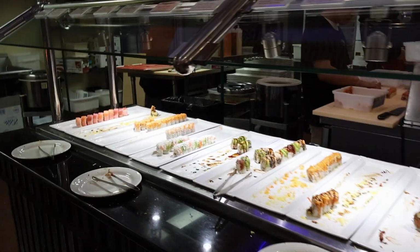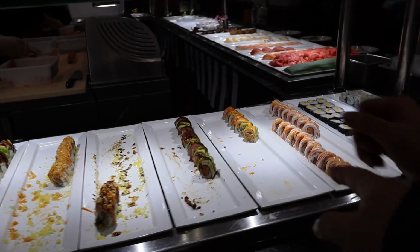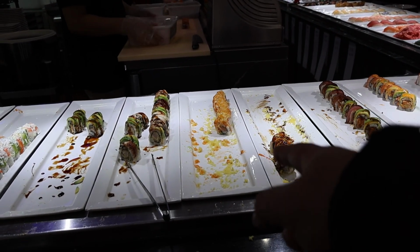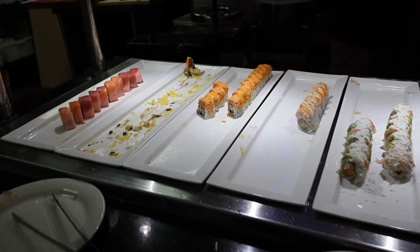The sushi's not too bad. Let me try another variety, because I tried this one before. I think it was this one. I think this was good, with the crispy bits on it. Oh, no. I tried this. Wait, I think this is what I got. Crazy salmon. Oh wait, they're labeled the same, but they look different. So I don't know. Alright, let me try this one right here.